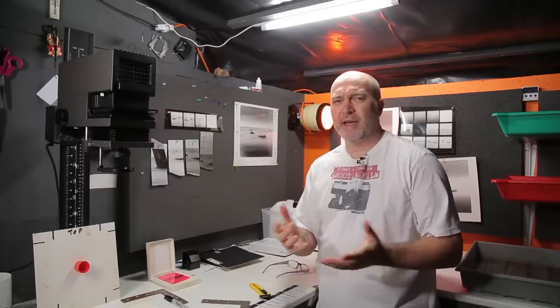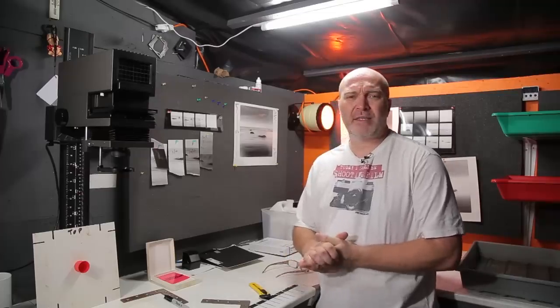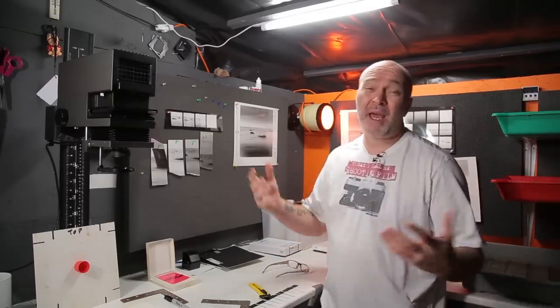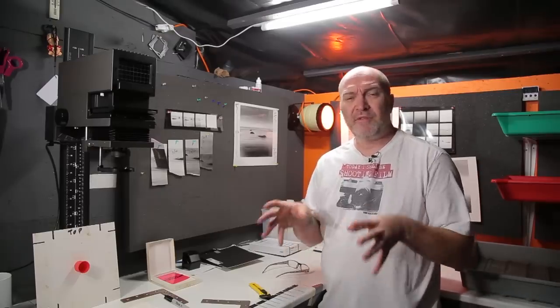So it's the second day now after developing the negatives and letting them dry. I had a little dabble in the darkroom and I started getting a bit tired, so I gave up and came back today with a fresh mind. As you can see behind me, I've been playing around with one of the photographs that I really liked, funnily enough, with the rocks in.